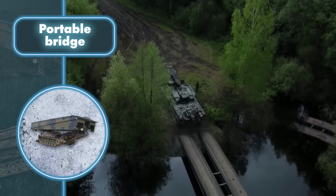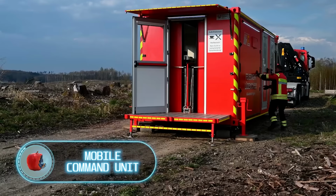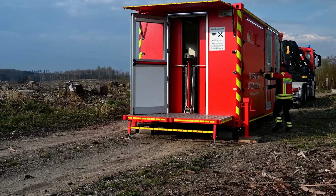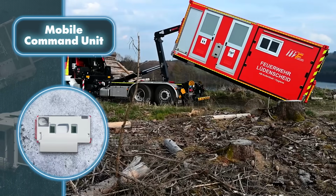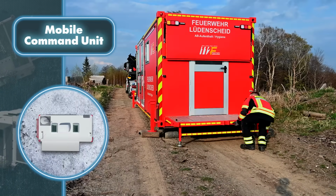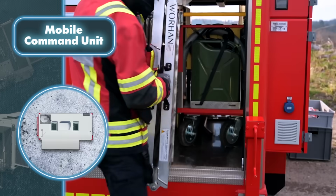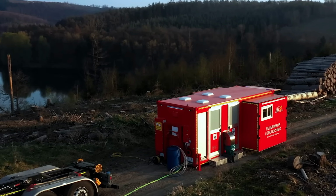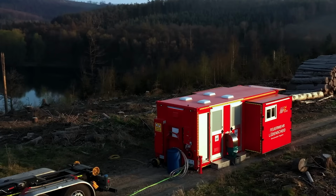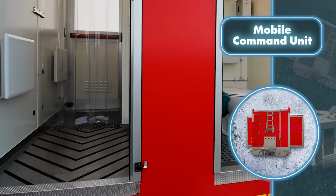Mobile Command Unit. The Mobile Command Unit's standout feature is its ability to become fully operational within 20 minutes. However, keep in mind you should factor in the time required to travel to the location. This rapid setup allows for immediate planning of firefighting activities and coordination of firefighters. Moreover, the setup features side pullouts that effectively double the interior space, allowing for the storage of additional firefighting gear and communication devices. The side compartments are also designed to stand on their own.